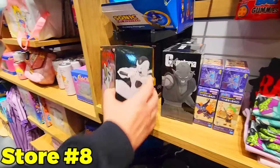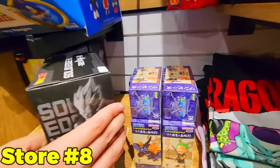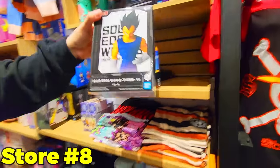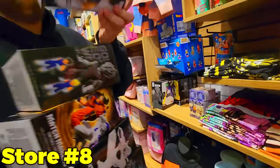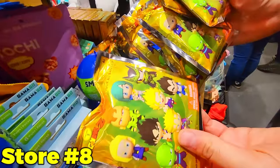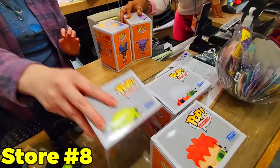There's a Matchmaker's Frieza figure, and then they have the Goku that goes with it. Right in the back, we find Majin Vegeta, and then we even find the base form Vegeta. And this is all from one section. As we're walking away, we notice they have the new keychain. So we bought every single one they had, and of course the entire Ginyu Force Funko Pop set.